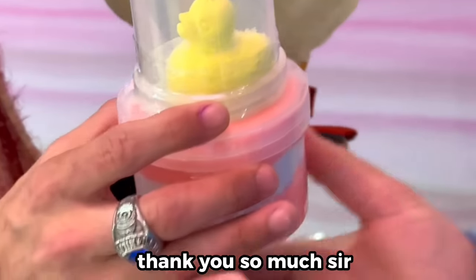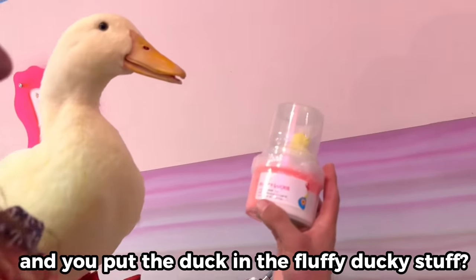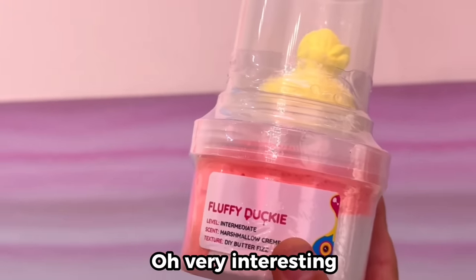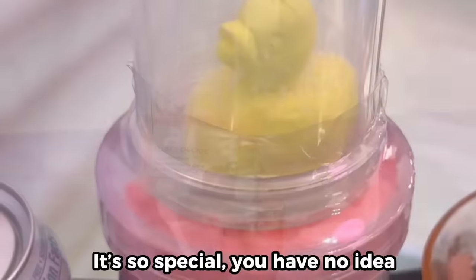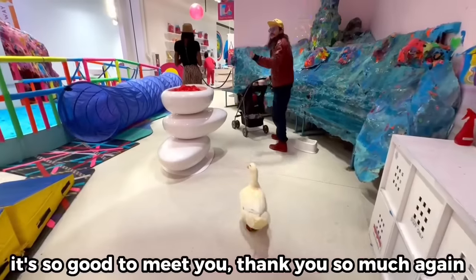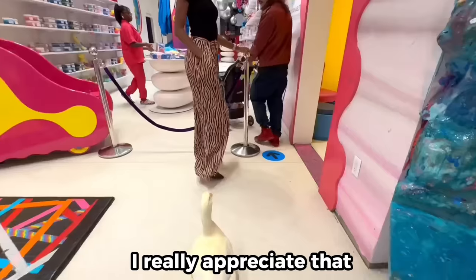Thank you so much, sir. Yeah. And you put the duck in with the fluffy ducky stuff? Yeah, so you can. It'll change the texture. Oh, very interesting. Limited edition. She's so special, you have no idea. It's so good to meet you. Thank you so much again.